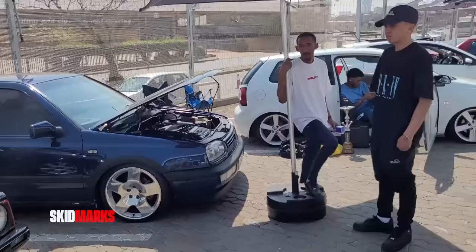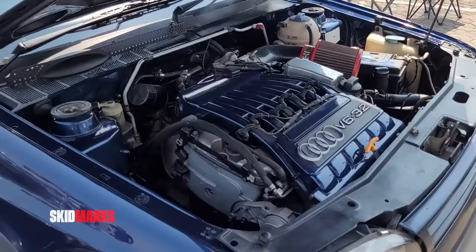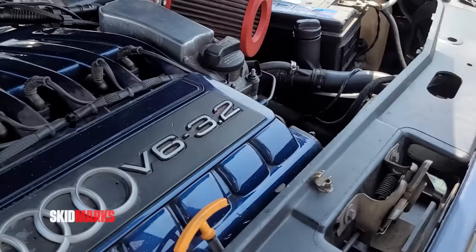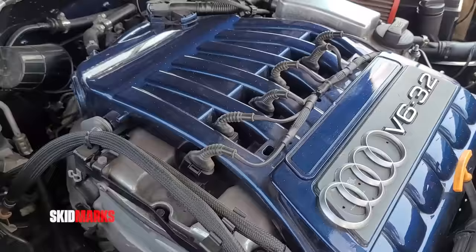Oh, Alano Nagia. What's happening, bruh? You like? We got that R32 power there, V6 3.2 engine. Obviously, this one has a VR6 badge on, but that's not a VR6 engine. That's an Audi engine, so he's had an engine swap over there. But let me know what you guys think. It looks lovely there.